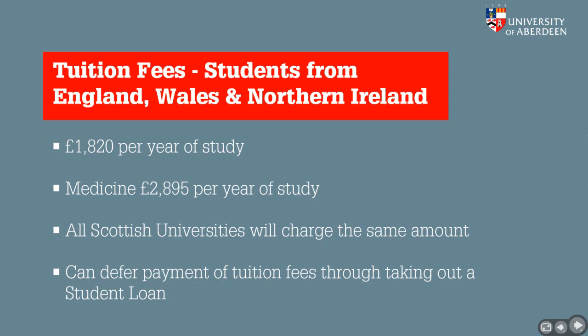If you're coming from the rest of the UK, i.e. England, Wales and Northern Ireland, there are some tuition fees to be paid. It's £1,820 per year for the majority of courses. Medicine is the exception. It's £2,895 per year of study. And all Scottish universities charge this same amount. If you like, you can defer payment of tuition fees through taking out a student loan.